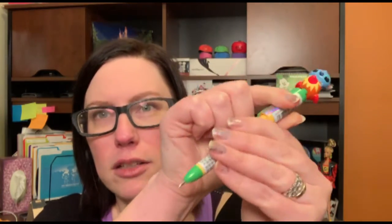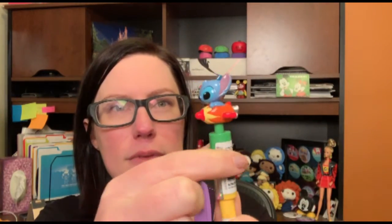So the first thing that I got was this adorable pen. It's a Stitch pen. I haven't figured it out entirely yet, but it clicks open, and then you do something and Stitch whirls around and goes up and down. I'm still figuring that out, but it's really, really cute, and he's in a little rocket. I love Stitch, so this was a great little buy.